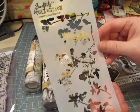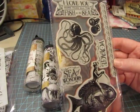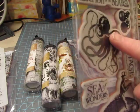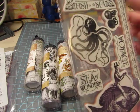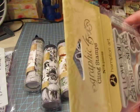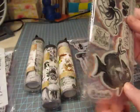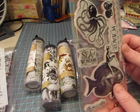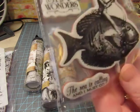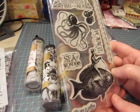And then I got this Tim Holtz stencil while I was there. For the mermaid journal, I also picked up this. There are no mermaids in this set, but I really like this guy riding the fish. And I like this octopus with the scuba dive helmet on. And some of the words. This one's just some gears. This one looks like ocean waves, sea of wonders, the sea is calling and I must go. So this will be great to use in both a steampunk journal. You see all the gears in the fish? So this would be great for a steampunk journal and my mermaid journal.